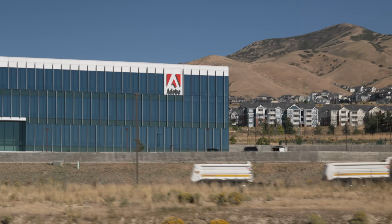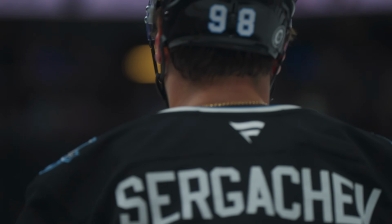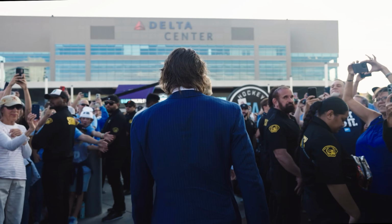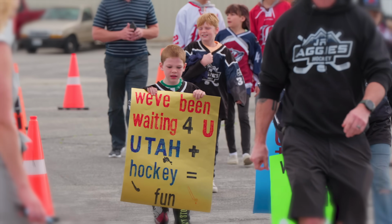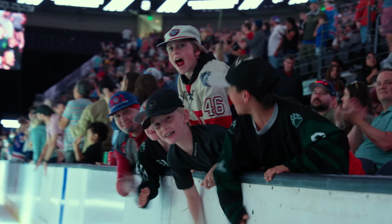As we look to the future and we look at our state where we have unprecedented growth, we see new sports continue to come into our town. Delta Center becomes a pretty key part, both on the inside but also on the outside, to how our community comes together. Kicking off a lot of the arena renovation was bringing the NHL to Utah.